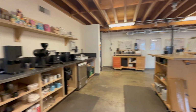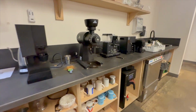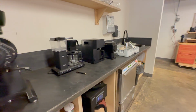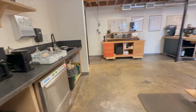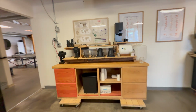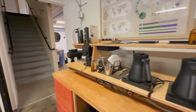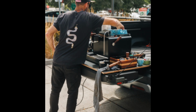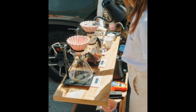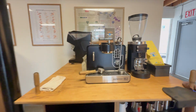Next up, we're going to head over to the coffee lab. That's where they do a lot of their QC testing, their coffee cupping. That middle table there is where they do all of their cupping. And then if you look over to the 2 benches over here, they actually have the coffee cart that was built specifically for their Rivian truck, which I'll share a few photos here. And then they also have an espresso machine on the right hand side.